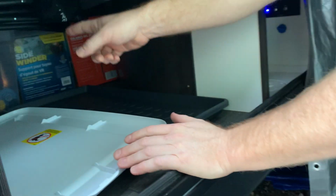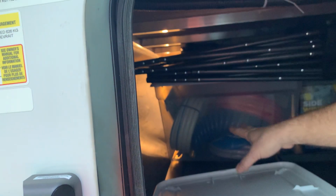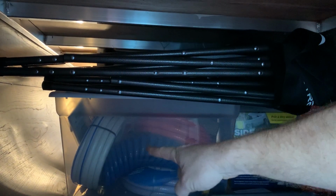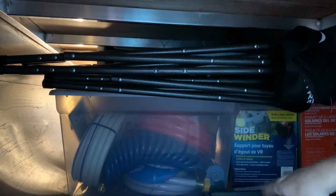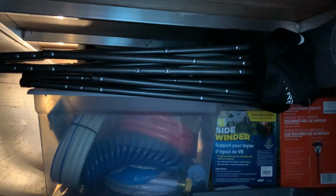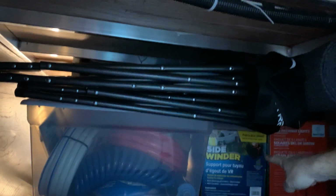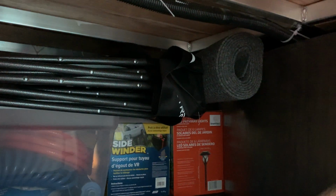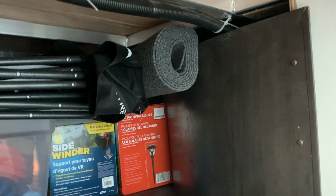And here's the other side here. I got my water lines. I got orange. That's going to be for sewage, and then I got a couple and I'm going to put that one in another container. But everything here is new, hasn't been used yet. Then of course you want the side window that makes your sewer line go down. And yeah, right here.